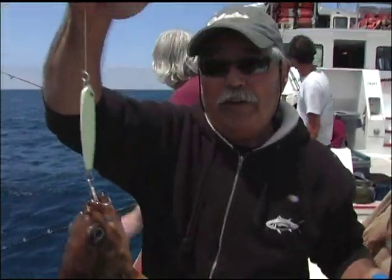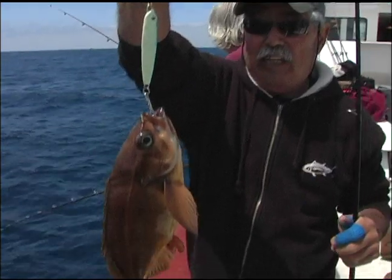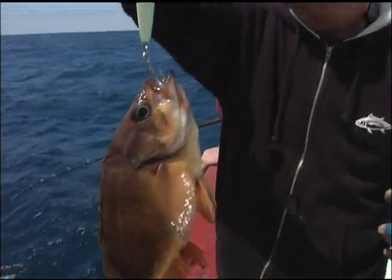Magic Metal glow in the dark blue. Got a little bank perch. It's a lot of fun on light gear.